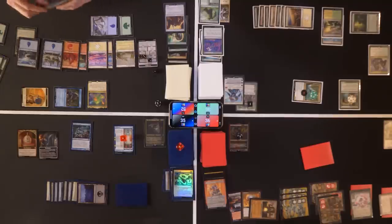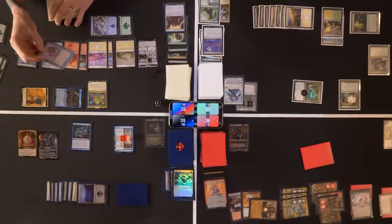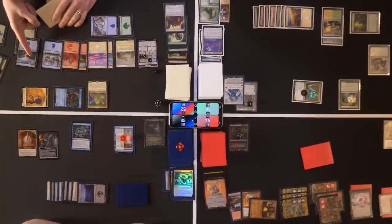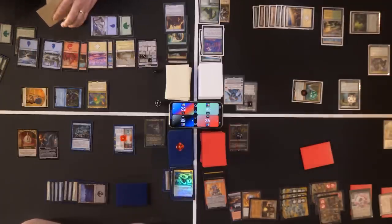I just really want to draw a card. All right, yeah. For one blue. That's a forest. I'm sorry, a green. I don't know why I said that. I was probably looking at the card. Oh, yeah. Blue. For a green.